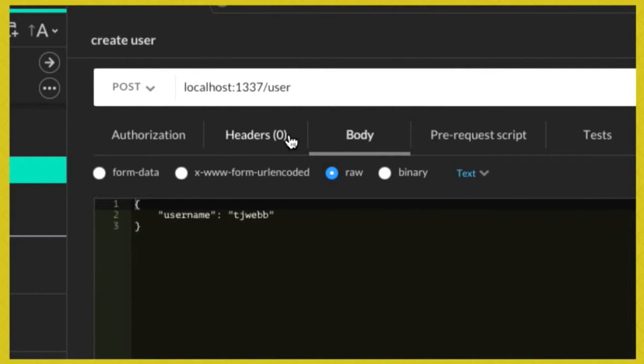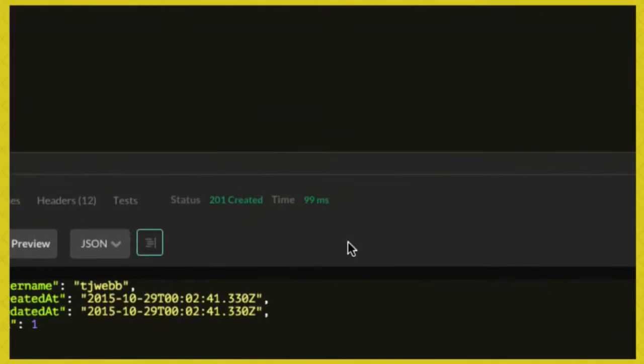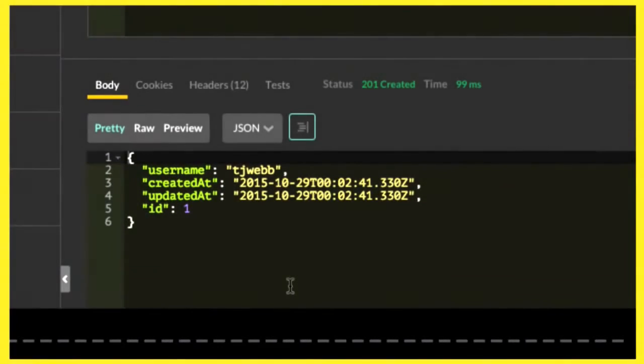All right, now we're just going to post to a user. We're going to send it a JSON object. Make sense? So we're just going to do that. And we're going to find where the response is.